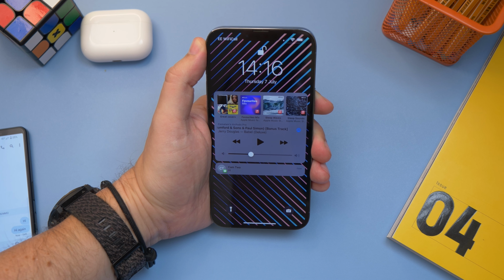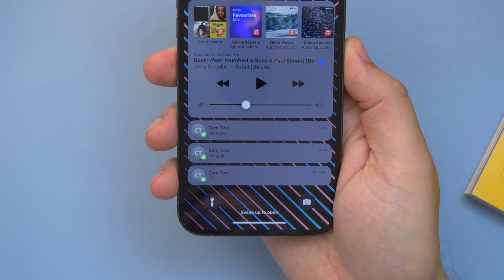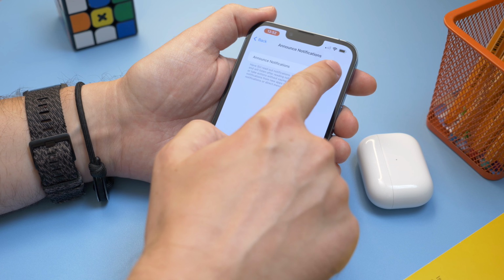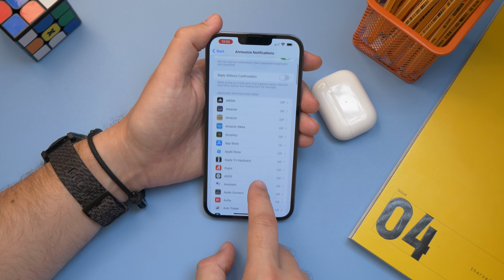With this tip, you can get Siri to announce whenever you have a notification right into your ears when you have your AirPods connected. To activate it, go to Settings and then Notifications, and now scroll down until you see Announce Notifications under the Siri section. Toggle it on, and now also toggle on the headphones option, and any headphones with support for the feature will be able to announce when you have a notification.